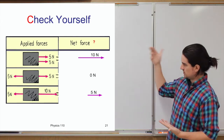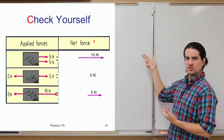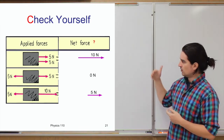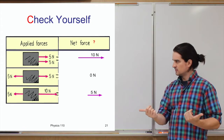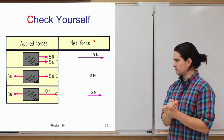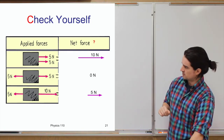So 2 5-newton forces acting in the same direction is equivalent to a net force of 10 newtons in that same direction. Or, in the second case, a 5-newton force to the left and a 5-newton force to the right, since they're in opposite directions, it's the difference of them that's the net force, meaning 0 newtons in this case, because they're the same amount of force. The magnitudes are the same.